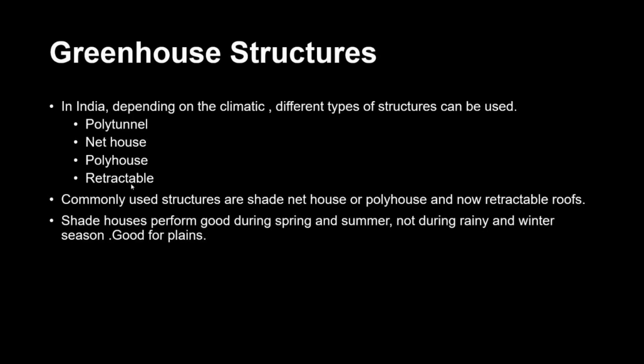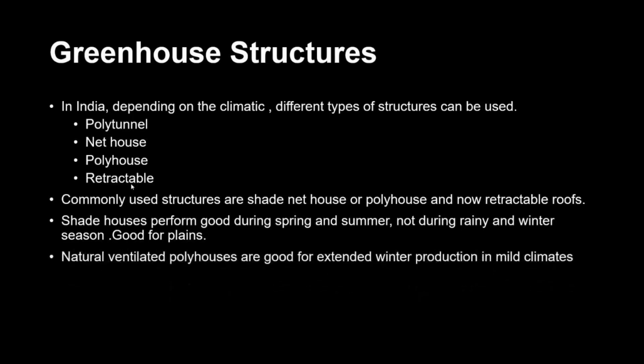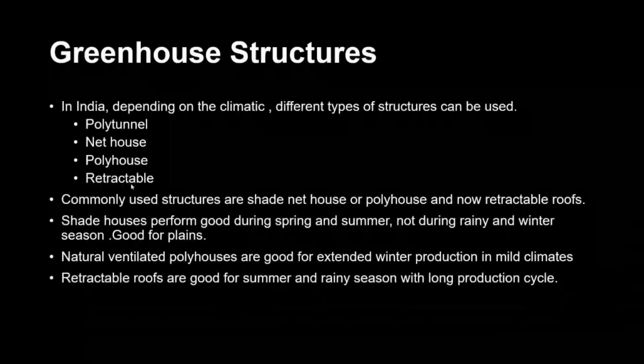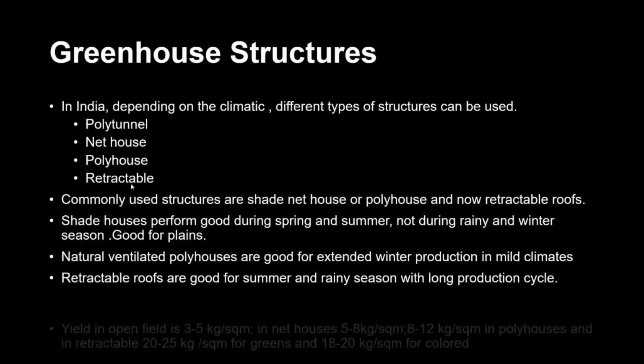Because during the rainy season, water goes inside the net house and will destroy your crop. Naturally ventilated poly houses are good for extended winter production in mild climates, like Bangalore, or the Pune area, or the mid hills of Himachal and Uttarakhand. Now retractable roofs are coming up. They are very good for plain areas and hot and dry, or hot and humid places. Very good for summer and rainy season with a long production cycle.